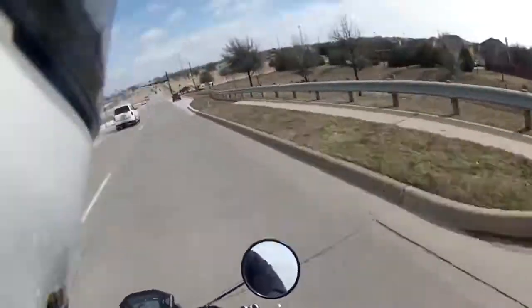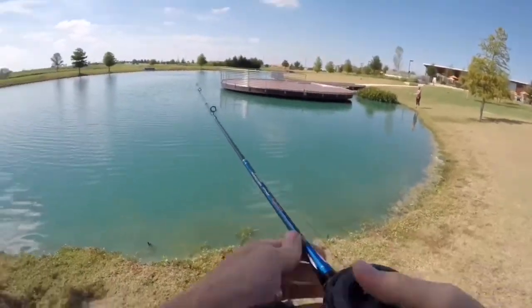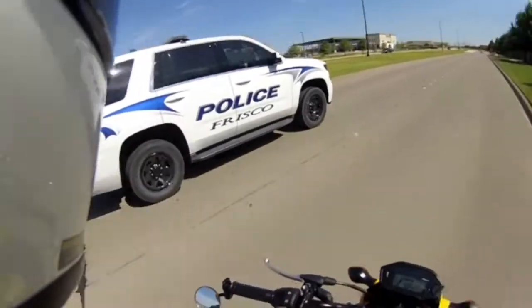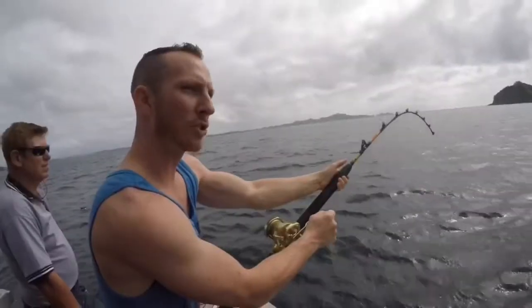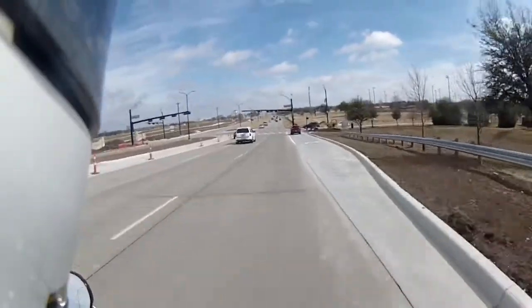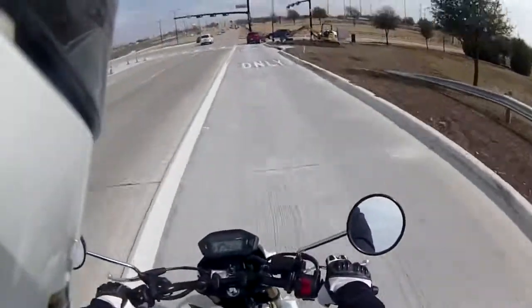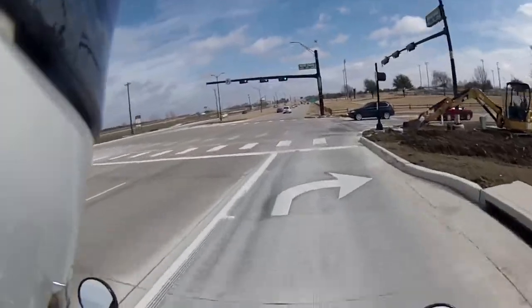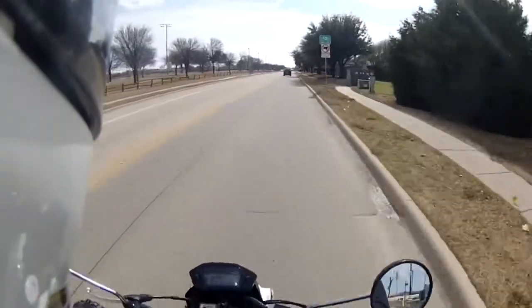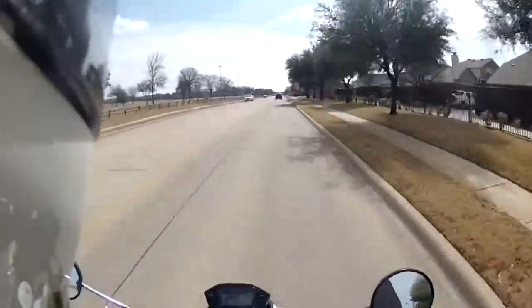Beautiful day to go for a cruise. Warming up in Texas, man. We're about to do some fishing. You wouldn't believe how many rods and reels I got in this backpack. I think I got one collapsible rod and reel, and there's a pond right over here I want to hit.